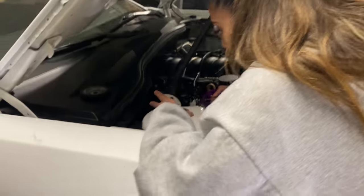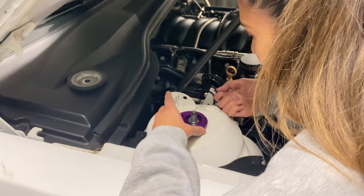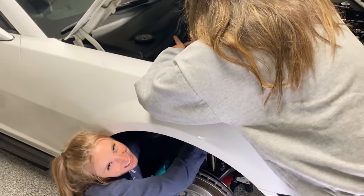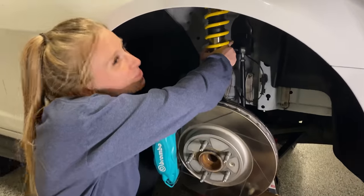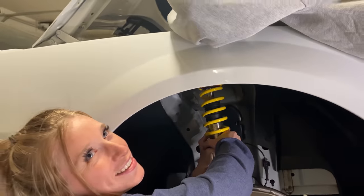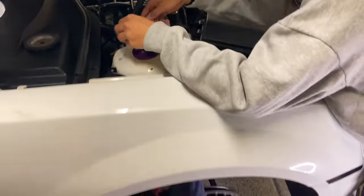Higher. Higher? Does it go higher? Yeah, right there. Teamwork! Two A mechanics. You can screw and unbolt things. My job's pretty easy right now. I literally just hold it and she has to screw it. This is exciting!